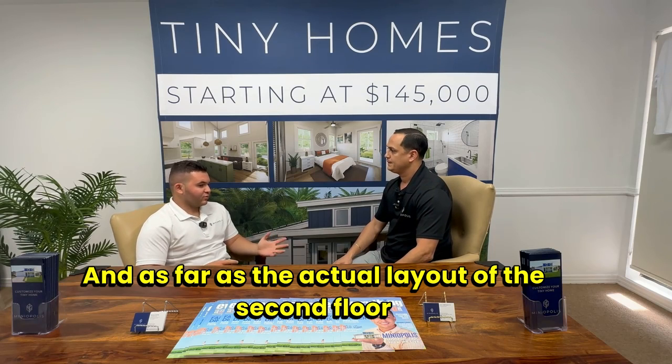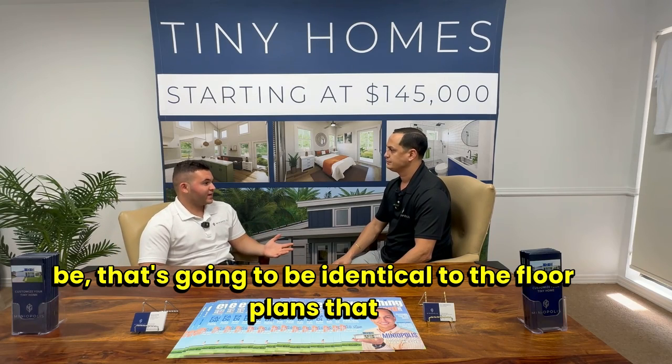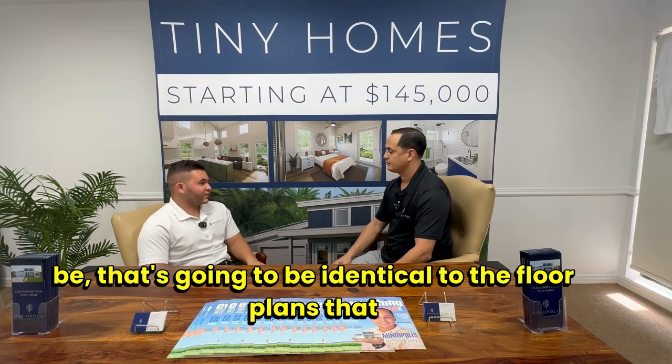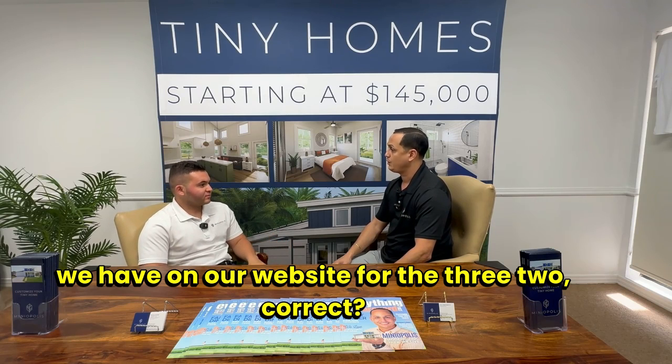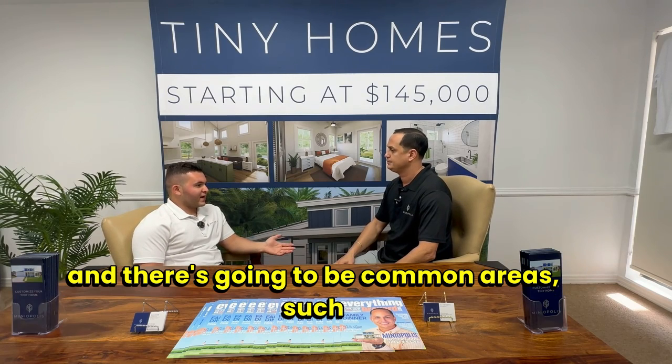And as far as the actual layout of the second floor, where your actual living area is going to be, that's going to be identical to the floor plans that we have on our website for the 3-2. Correct, that's the plan.